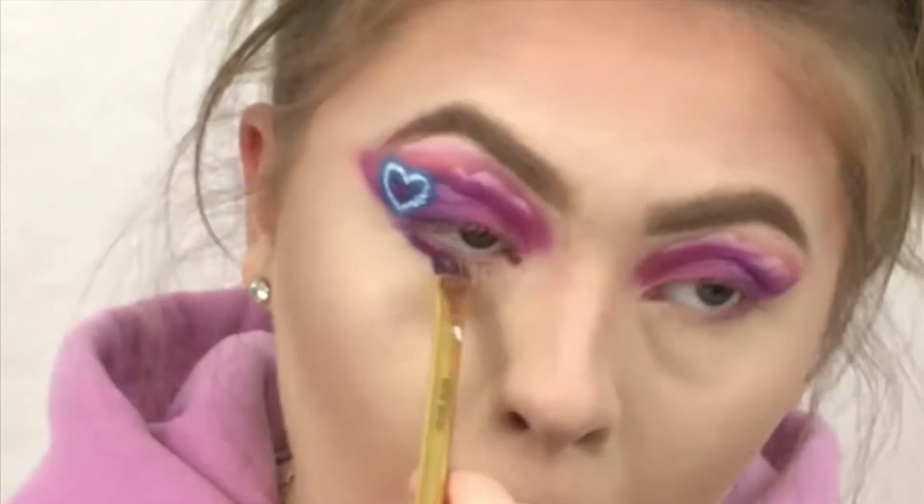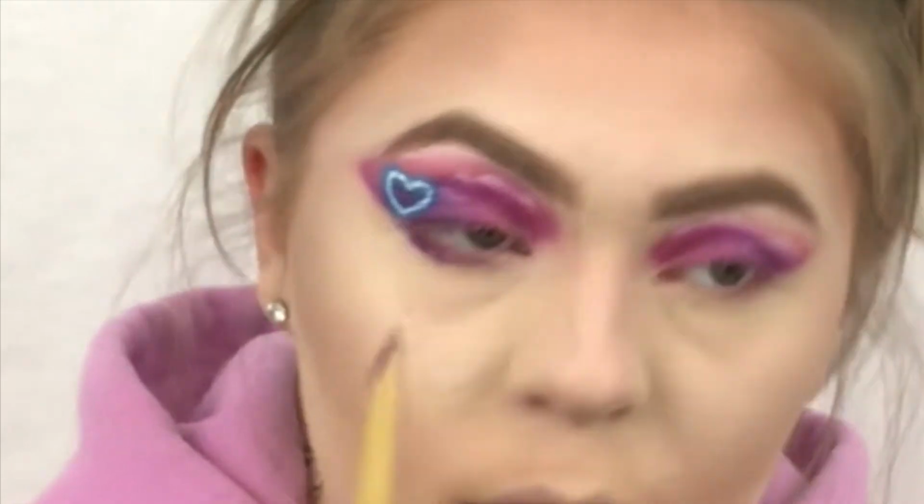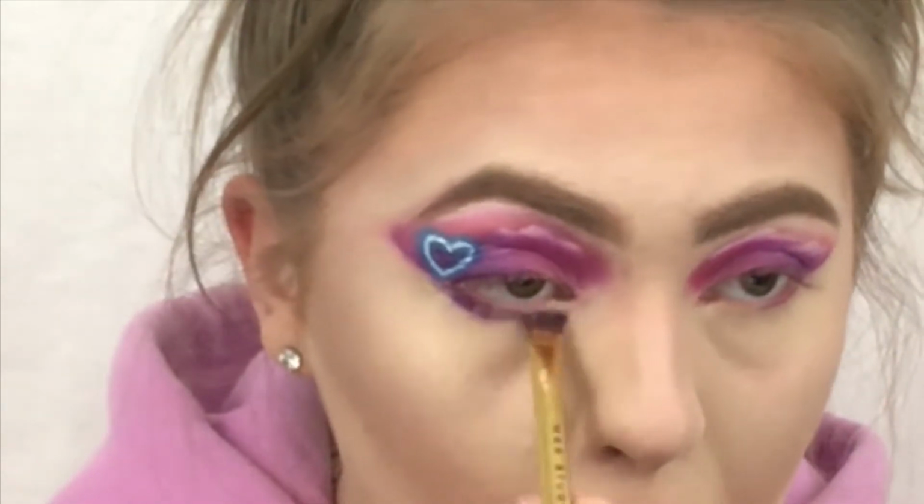And yeah, so first we're going to do the bottom lash line just to get that out of the way. I want to keep it fairly simple and just add the dark purple. So just taking this angled brush and pulling that on the bottom.